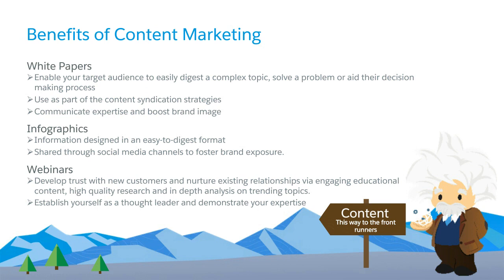So we're going to briefly talk about the benefits of content marketing in terms of white papers, infographics, and webinars. For example, white papers: you can commission a research paper to enable your target audience to easily digest a complex topic, help solve a problem, and even aid them in their decision-making process. You can use this research paper as part of your content syndication strategies and quickly gauge reaction from top decision makers across the globe. This helps you communicate your expertise and boost your brand image.